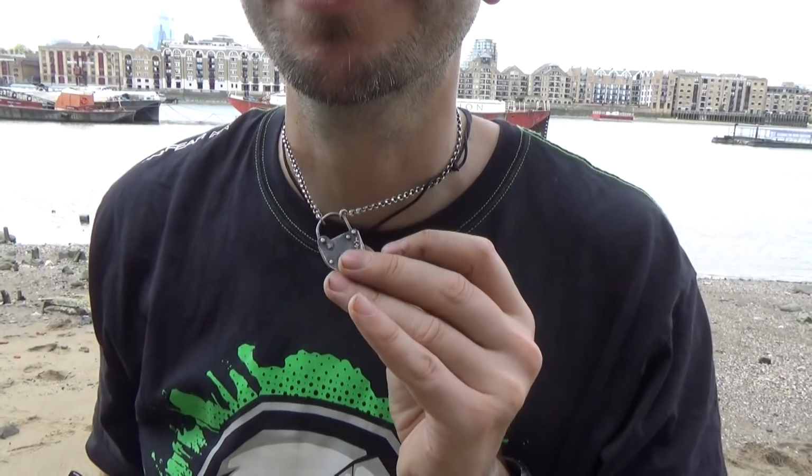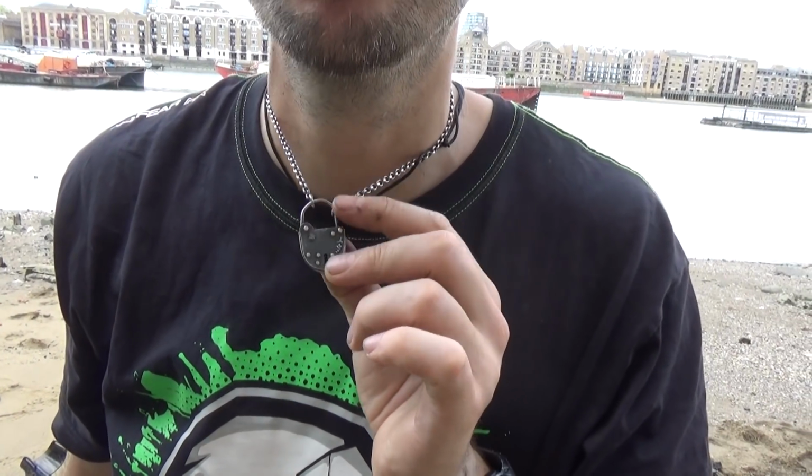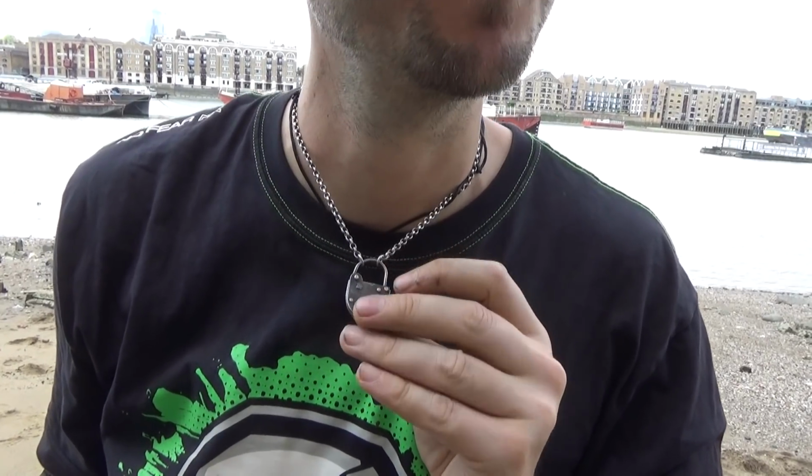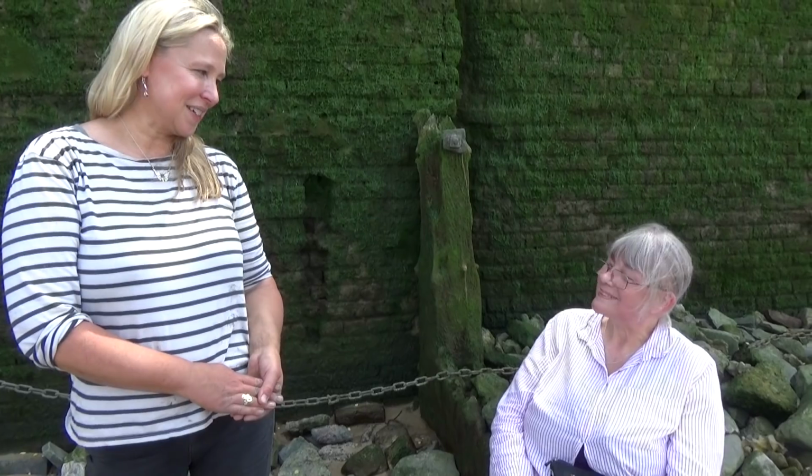And the best thing as well, I won't do it now, but it does actually undo as well. It actually pivots and undoes, so you can get it off if you want to, rather than having a catch at the back. The catch is actually within the padlock, so it's really impressive how it's working, a working padlock. So I'm very, very impressed. Wonderful. Yeah, love it. Always wear it now, never take it off. Thank you very much, Wendy. It's all right, thanks for asking. Oh, pleasure.